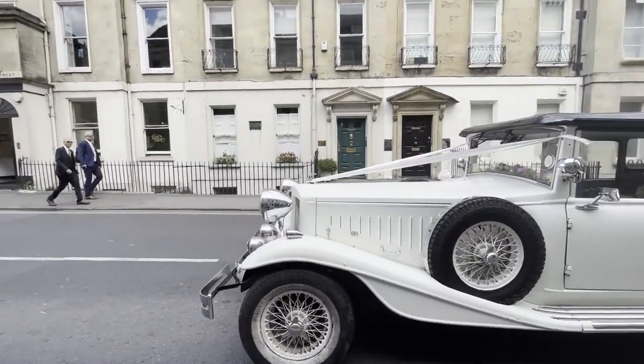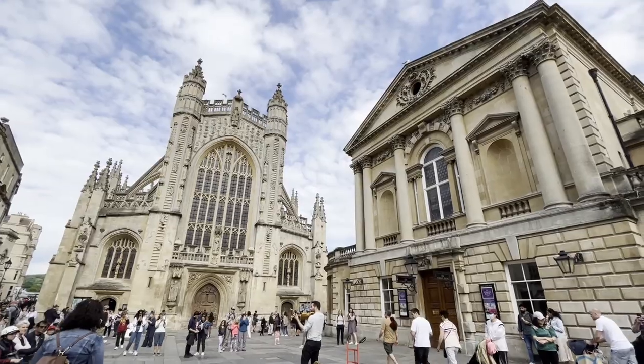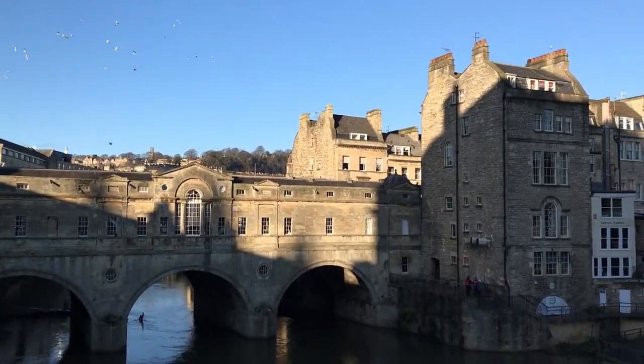Today we'll visit the city of Bath. We'll see the beautiful Bath Abbey, Roman baths, incredible views of the River Avon with its famous weir.